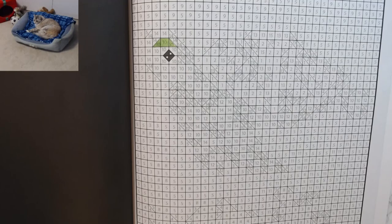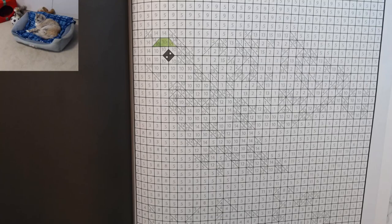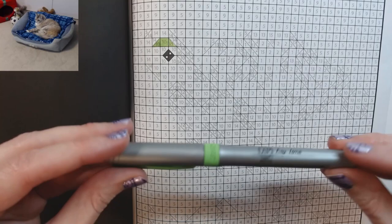I should have tested it first, right? Yep, that's my bad. My bad! Okay, we're gonna go with a Bic Intensity. This one is key lime.